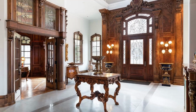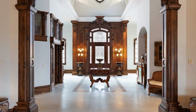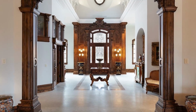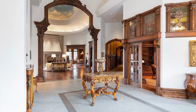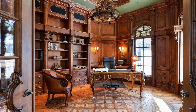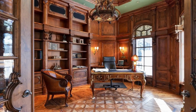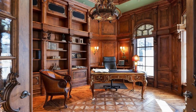So as you can see, as we go through, custom woodwork throughout the home, a lot of cool accent pieces here, wood exposed columns. For me, when I step inside one of these homes, I'm taken back by all the woodwork and the attention to detail, even the inlay woodwork on the floor. And you can see that here in the office. They didn't just put a hardwood floor in, they put inlay design in.